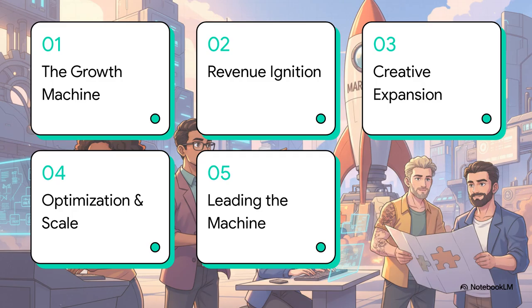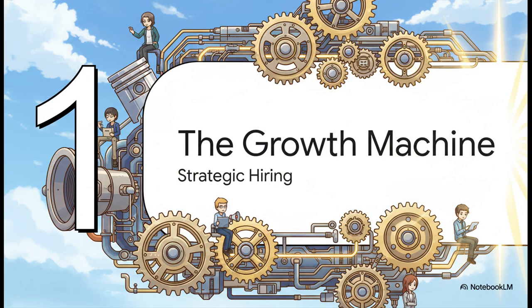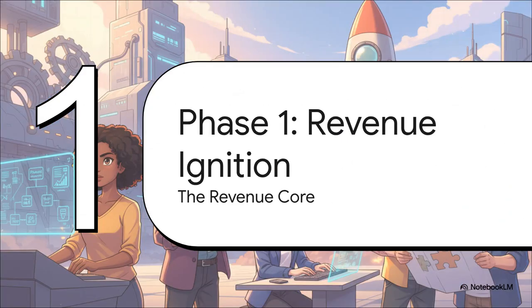Okay, let's dive in. Here's our blueprint. We've got 3 core phases to build your marketing growth machine, and then, of course, the leadership to run it. We're going to start with revenue ignition, then we'll expand into creative, and finish with optimization and scale. So first up, let's get this core philosophy straight. I want you to stop thinking about your marketing department as just a collection of people. Instead, think of it as a high-performance engine. Every single component, every hire has to be added in the right order for the whole system to work powerfully and efficiently.